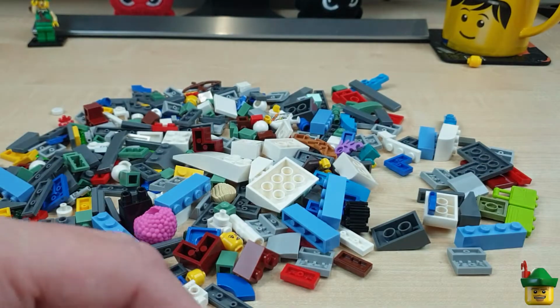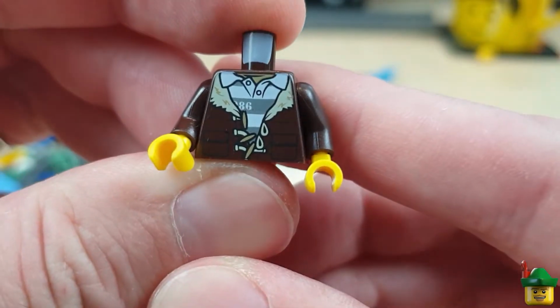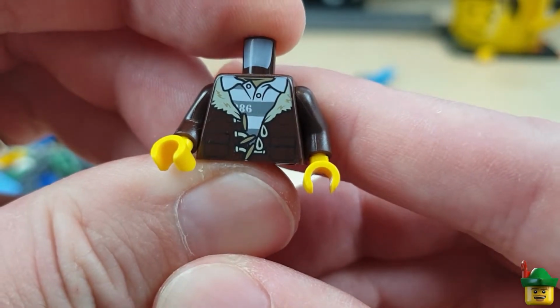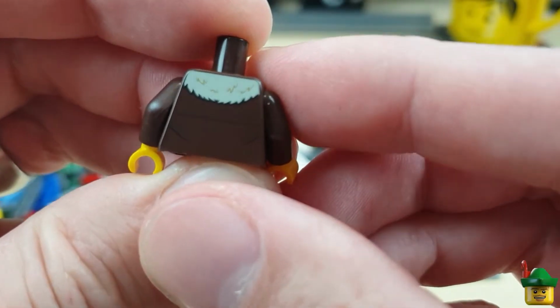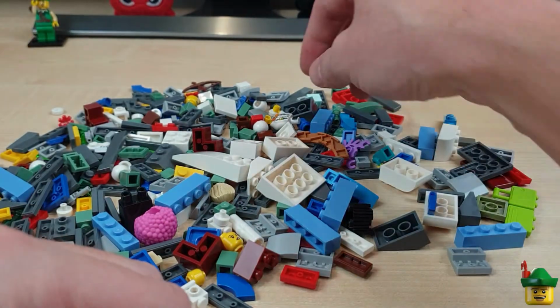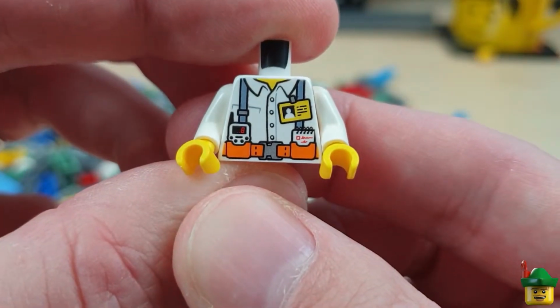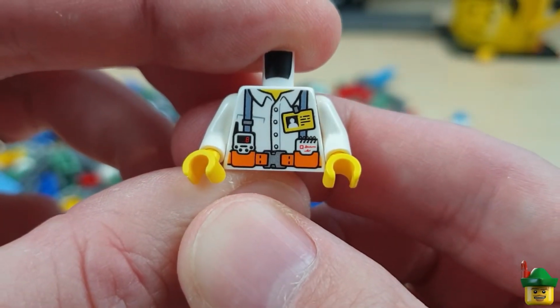Very nice. What else have we got? Got a rubber outfit with a fur-lined jacket on the top. Can't have enough baddies in your town. I'm going to have absolutely loads. There's a nice sort of foreman's shirt with ID badge.